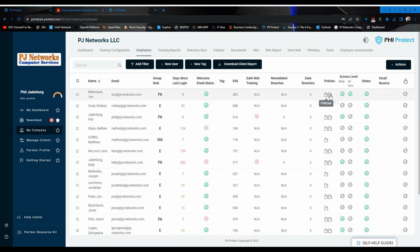There are policies that you can click on that will show you what policies are in place for those individual employees and which ones they've read and basically agreed to. It tells you the access level that each employee has to your HIPAA compliance portal or your Breach Secure Now portal, what the status of the employee is, and if there have been any bounced emails that were sent to them.